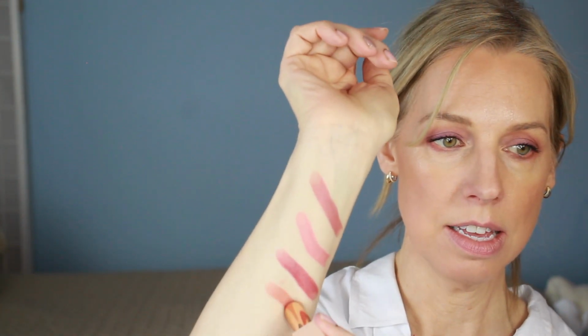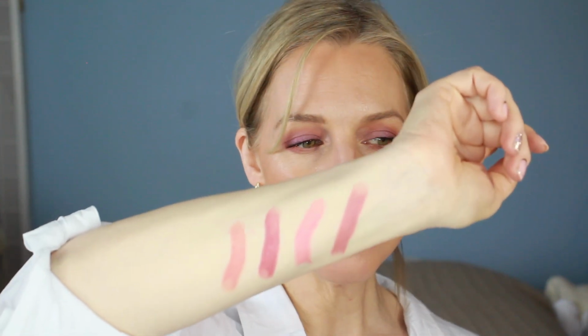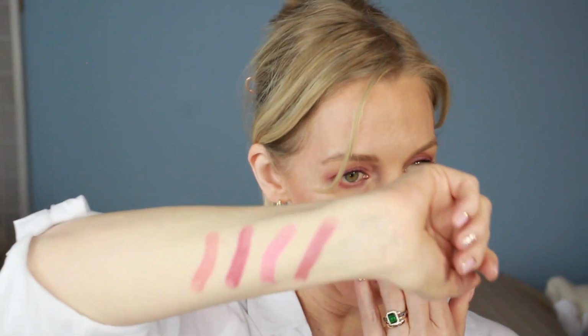This is shade Kindness. It's not quite nude, it's almost like a mauve-y lip shade. They're just really lovely, a very nice wearable lipstick shade. I am going to use the liner Warm Spice, just a little. I cannot get over it.